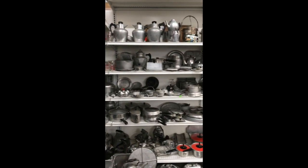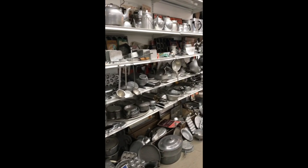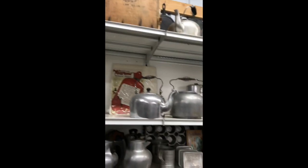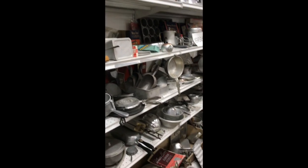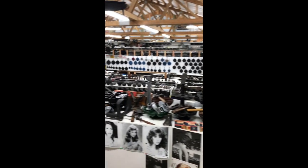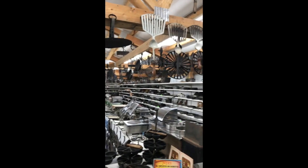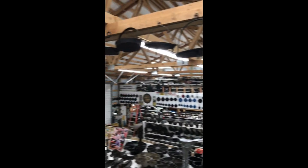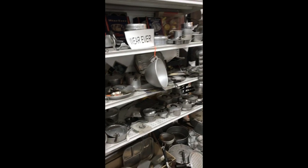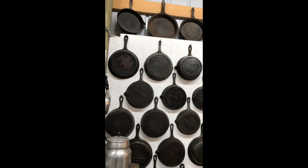Here is the final third wall of the mezzanine. You can see there's a number of cast aluminum products on the shelves, including some Griswold and some Wagner. Skillets hanging from the rafters again. I'm trying to get everything in, but it's really pretty much impossible, but I'm trying. On this wall are a number of old gate-marked skillets. Very cool old pieces.